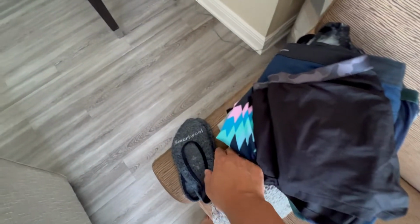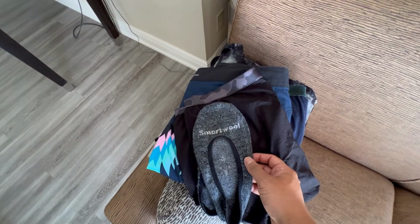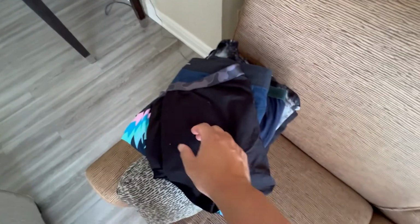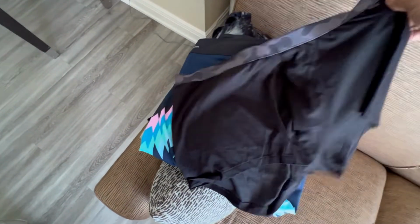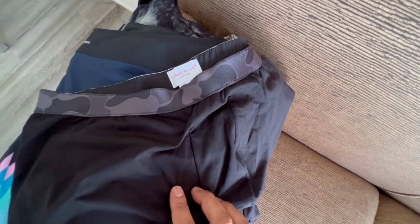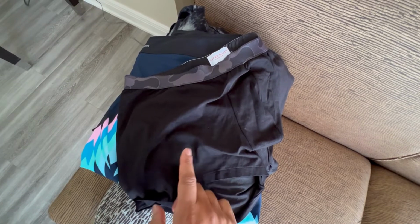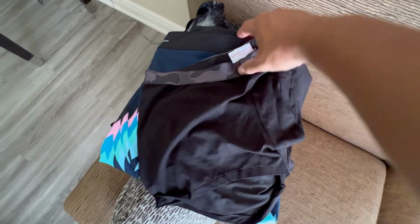Other things that I packed, these Smartwool socks. These are the no-show style. They're made from merino wool, which naturally resists odors. Now we're getting really personal. This is a pair of boxer briefs from Derrick Rose. It's not just made out of any cotton, it's Pima cotton, and there is a noticeable difference in how comfortable and how soft this cotton is.